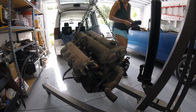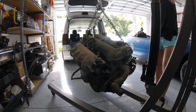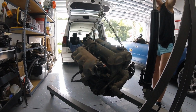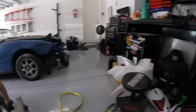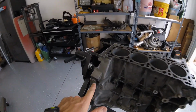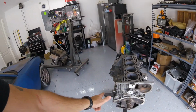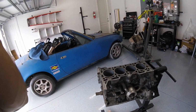So what we're gonna do now is get it off this engine lift and onto the engine stand. But before we get it on the engine stand, we gotta get rid of the engine that's on the stand. This is the original B21A1 that came out of my Prelude. The one that's in it right now, I actually bought off eBay, had it shipped to me, and had it rebuilt over at CW Pence.